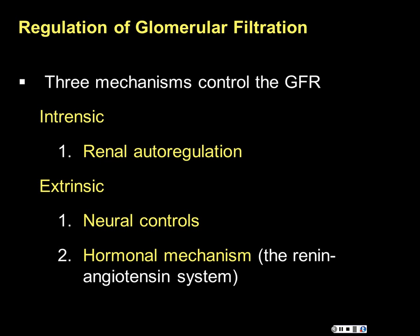that Juxtaglomerular Apparatus. But of course the kidney can be controlled extrinsically. Of course the nervous system can regulate. Of course the endocrine system can regulate it. Right? But it has a local sensor, if you will. Hopefully it's becoming clear to you now how organs can be intrinsically versus extrinsically regulated.